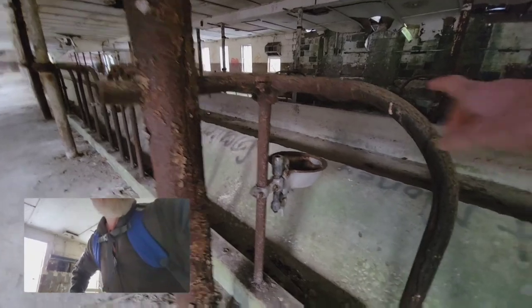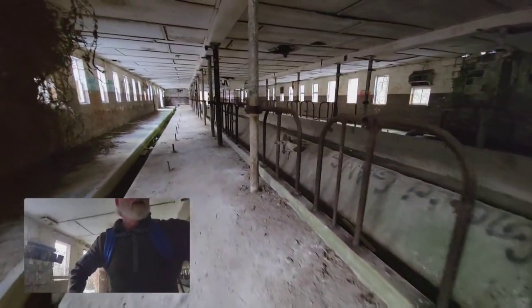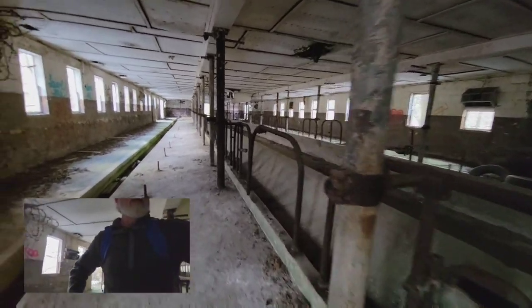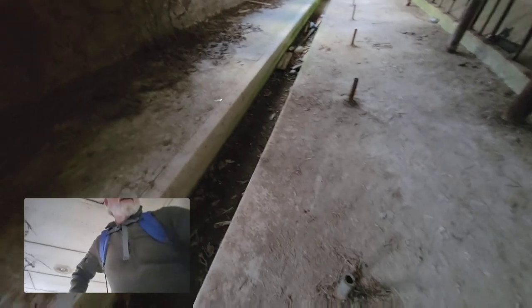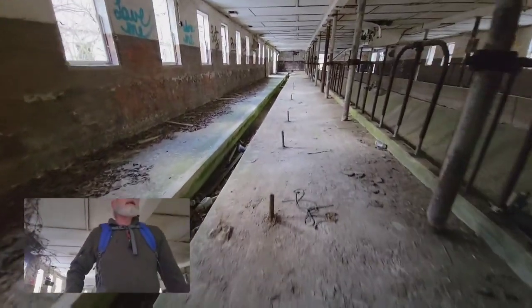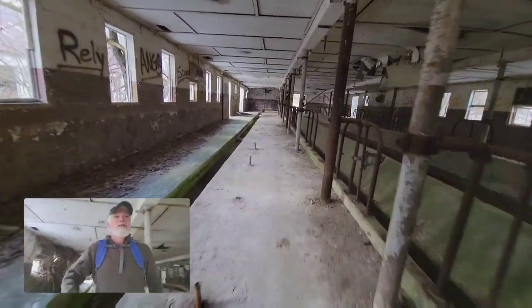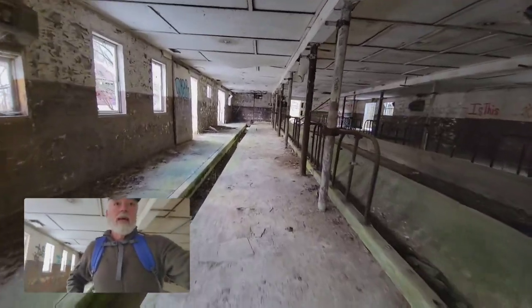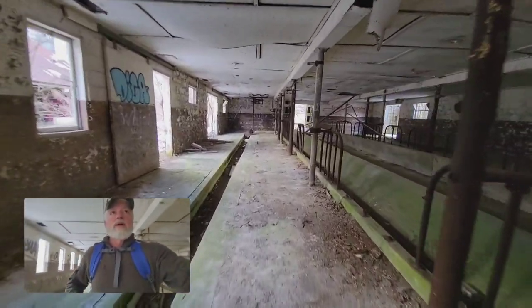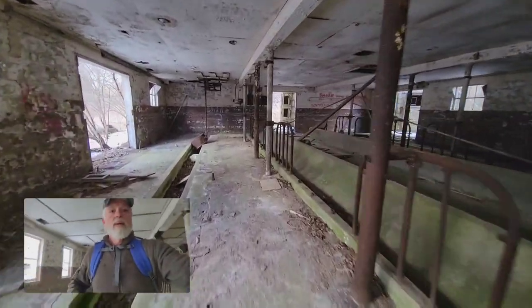So this right here, we've got the water where the cows would come up and put their head through there, be able to drink. Looks like maybe these pipes here are part of the milking. I don't know. I'm not sure. I'm not a dairy cow farmer, but I have known a few in the past. But maybe that's where the milk ran through. But yeah, we'll just make our way back up here to the silos.